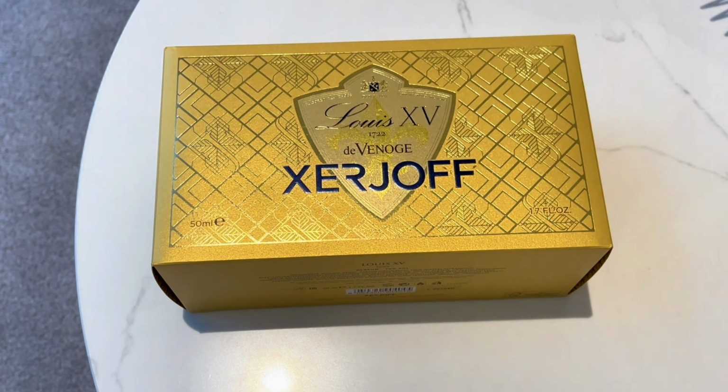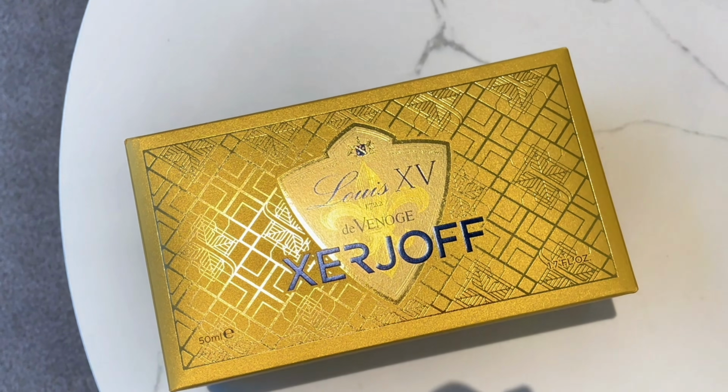Okay, let's go. Louis XV is going to be part of the Blends collection, and it's a collaboration between XERJOFF and the French champagne house De Venoge. The design of the golden box incorporates the De Venoge crest and the X that stands for XERJOFF. It's golden, it's gorgeous, but let's take a peek inside.